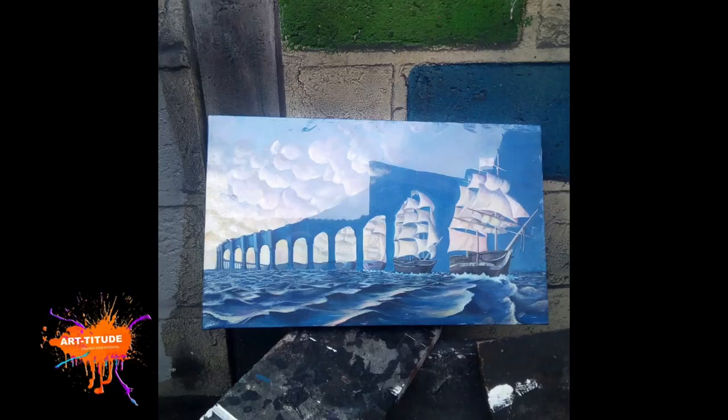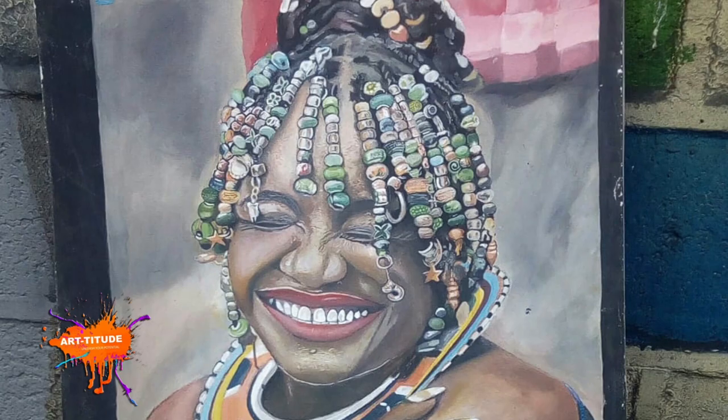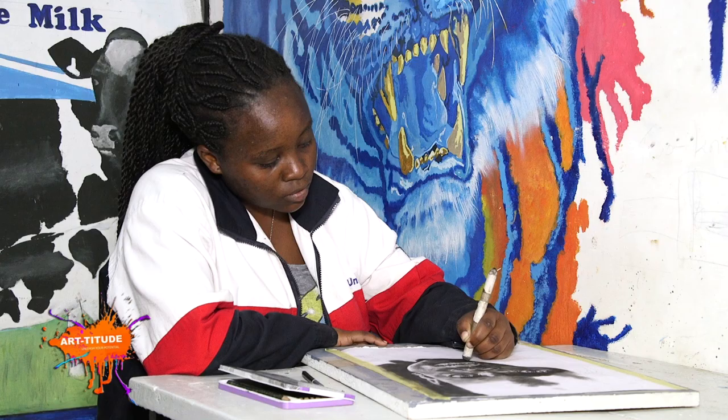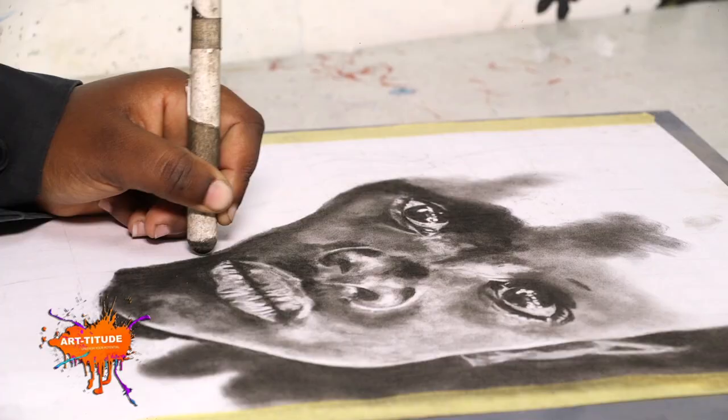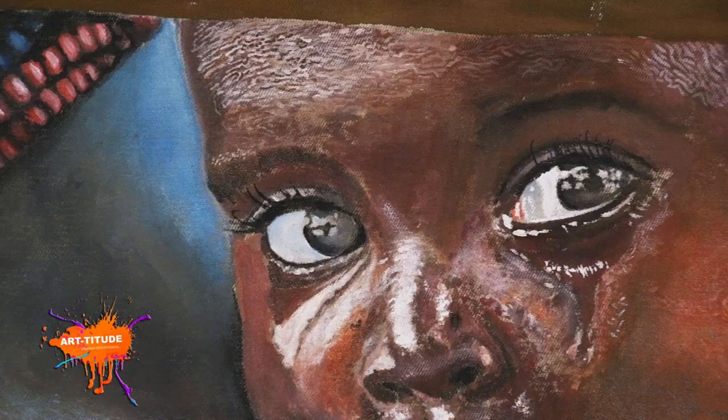The following artist is a student of painting technology at the Komboni Polytechnic in Gilgil, Nakuru County. Take a look at this one. From an early age, Monica Njeri grew up with supportive parents who had already noticed her talent in art and would occasionally encourage her to tap into her creative side.